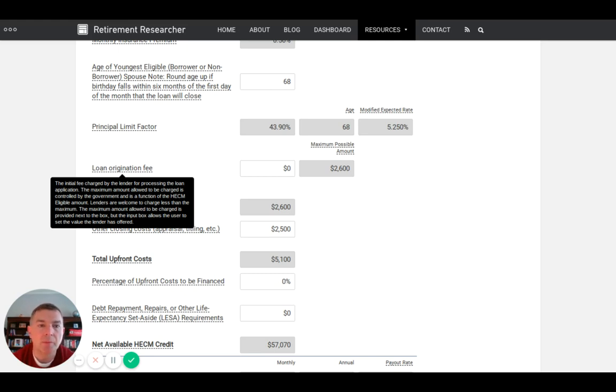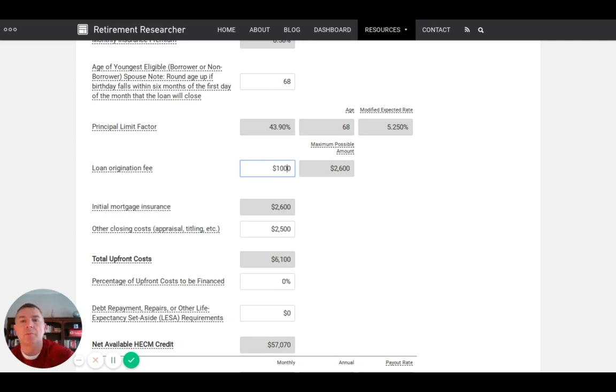The maximum amount to be charged is provided next to the box. So that's the maximum amount there, $2,600. But the input box allows the user to use the value the lender has offered. So let's just say $1,000. We'll say the origination fee is $1,000. Now they can charge up to $2,600.